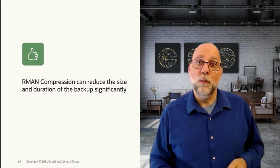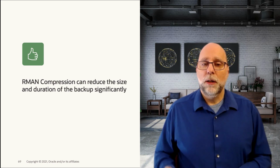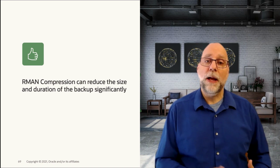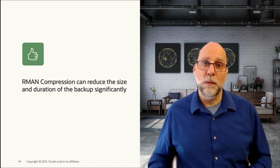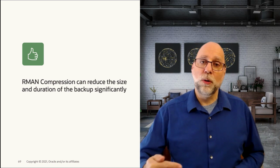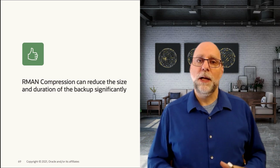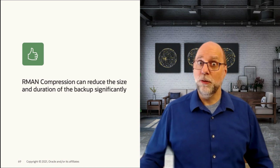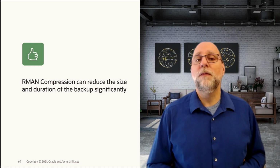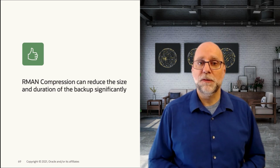RMAN compression is something that you might want to think about for reducing the network load when you're instantiating that initial standby database. Especially if you're doing RMAN backup and restore to instantiate it, the smaller the backups, the smaller the amount of data that you have to transfer over the network. And the general rule of thumb is that network is an order of magnitude slower than storage, and storage is an order of magnitude slower than memory. So in this case, we want to reduce the amount of data being moved over the slowest channel, which is your network. RMAN compression can help with that a lot. Now, the advanced forms of compression are generally part of the advanced compression option, but you could still use RMAN basic compression to reduce the size of your backups.